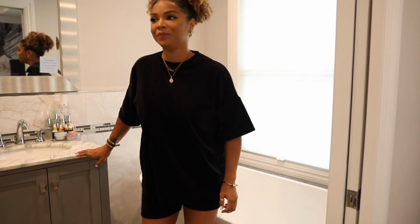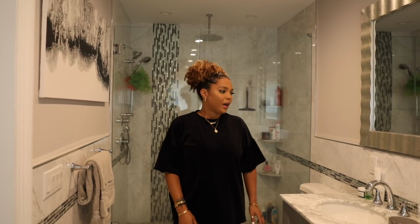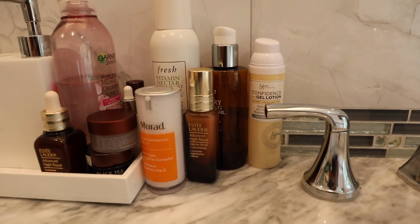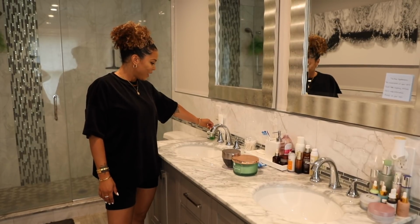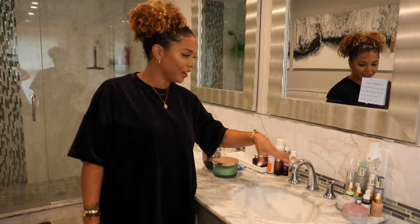I light my candles. I do my little starry light situation in here, and I just chill out. So I love this tub. Then we have this cool art piece on the wall, the shower, and this sink is mine, as you guys can tell. It has 50 bottles of skincare. Walter's is very simple. He just has a moisturizer, a cleanser, SPF, and a Guidance to Glow calming serum. I have about 5 or 6 serums, removers, all that good stuff.